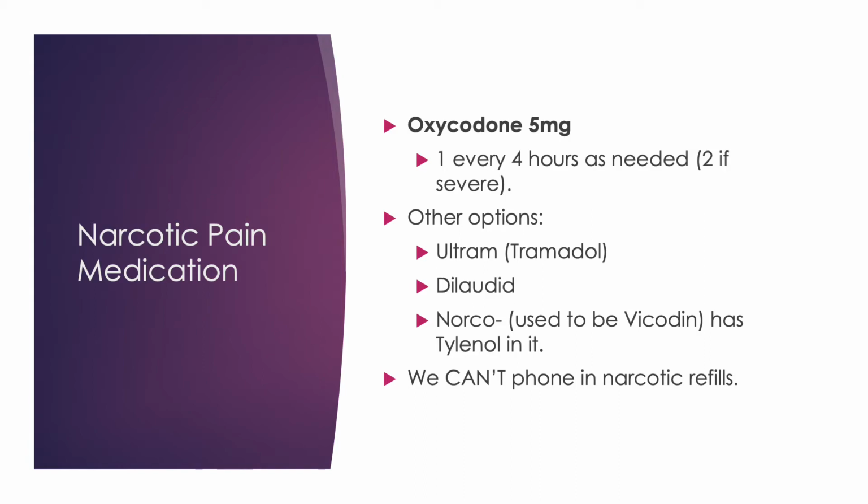It's important to know that we cannot phone in narcotic refills, so if you're running low and it's getting close to a weekend, make sure you send someone in to pick up another prescription for you. It's actually pretty uncommon that people take their narcotics more than the first day unless it's at night to help them sleep.